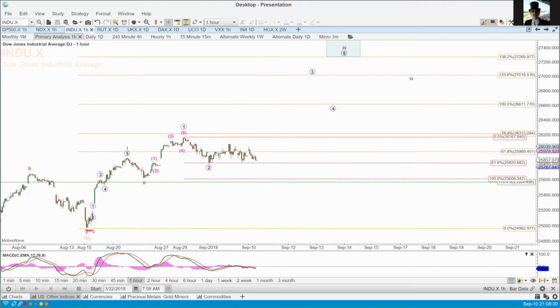Off the 2 here, I've got a 1, 2, 5 up to here for a 1. This 2 last week, we got 2 taps onto the 618 retrace. I really would rather see that hold. The must hold level for the 1212 idea, 25,608 and a quarter, which is the level of this 2 here.